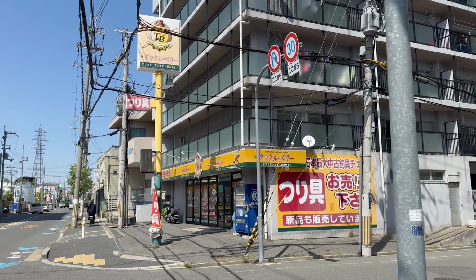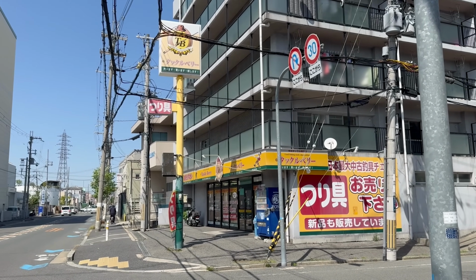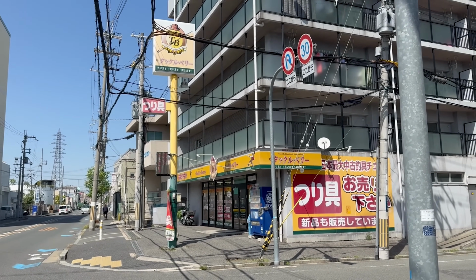Then went to another tackleberry. This one was a little bit further out. It was no good actually. The place just stunk of cigarettes, and it didn't have anything that really caught my eye at all. So that's probably one to avoid, but that's the thing with tackleberries. There might be nothing in there at the moment, but then in 6 months it might be loaded with cool stuff.